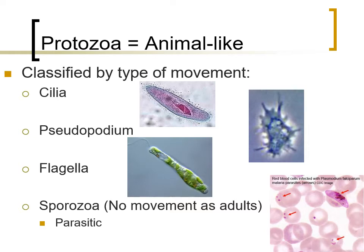Then we got flagella. Flagella are very similar to cilia, but cilia are short and hair-like. Flagella are long and whip-like. So this euglena right here, you can see this long skinny thing coming off the end. That's the flagella, just like the tail on a sperm cell. And so it's going to whip around and help them move. So short, hair-like; false feet; and long, whip-like.